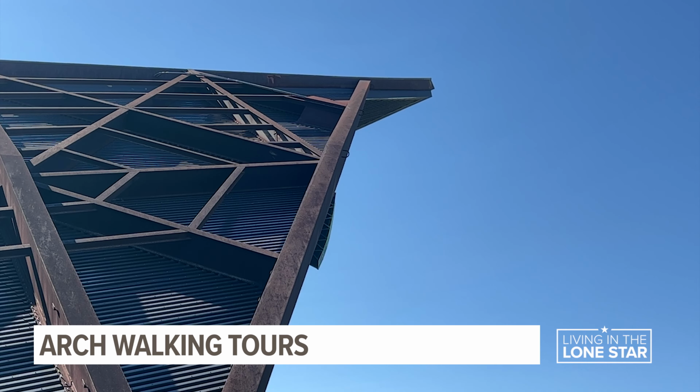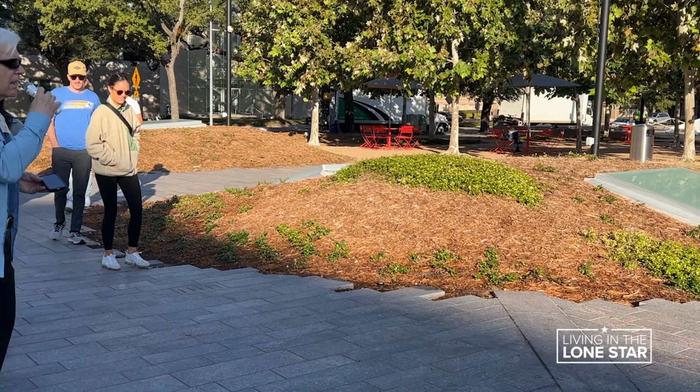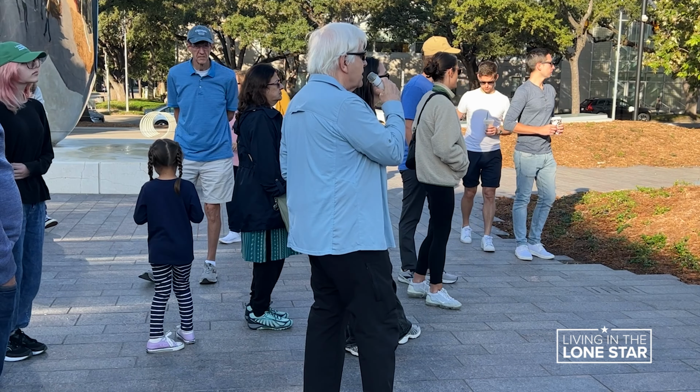The Houston Museum District is full of, yeah, you guessed it, museums. But the buildings here have their own stories and history. 5-year-old Zuzu was part of the group of 20 or so strangers of all ages and interests that met up on a sunny Saturday to do some sightseeing in our own city.